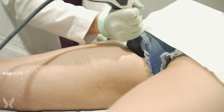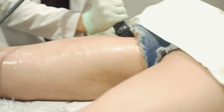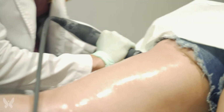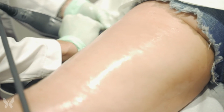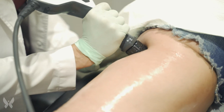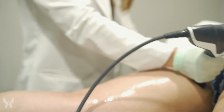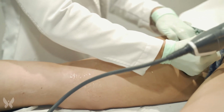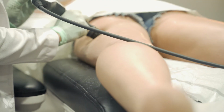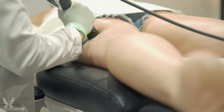So with the sound wave, we're going in and we're promoting blood flow by a process called angiogenesis, which is the creation of new blood vessel formation. And what that's going to do is it's going to help with the adipose cells or the fat cells with drainage so that you're shrinking the fat cells, but also promoting new tissue formation. It's also going to release the fibrous bands so they're not as tight and taut, perhaps from scar tissue, so that they can relax just a little bit more. And that's really the whole process behind acoustic wave therapy for cellulite treatment.